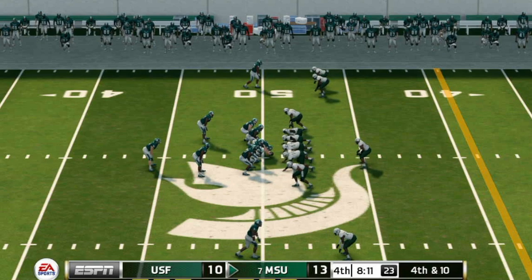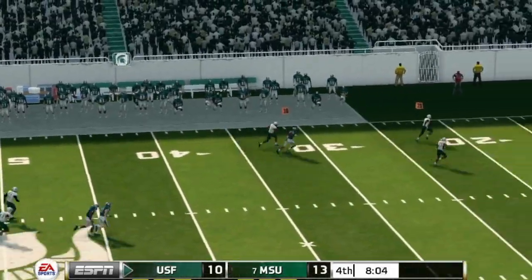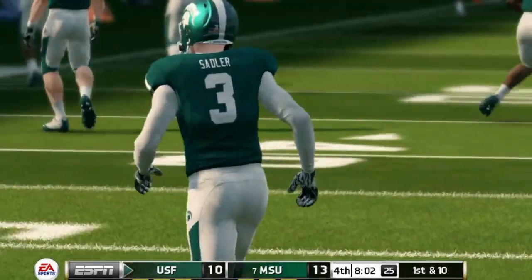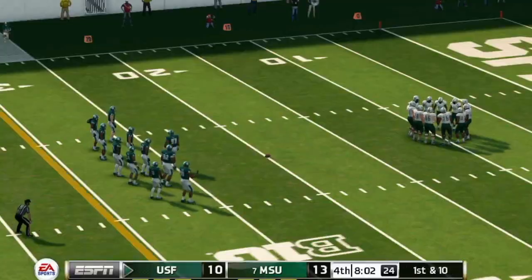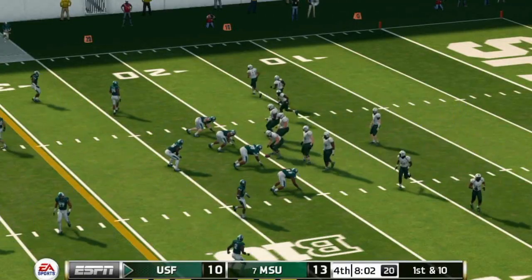In a perfect world, he knocks this kick down inside the 10. And this one is a beauty. This one will go into the end zone, and they'll bring it out to the 20. You know, this is a real crucial time in the game. It could still go either way.